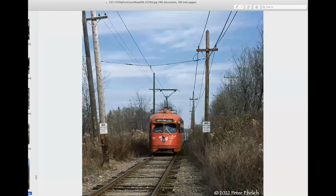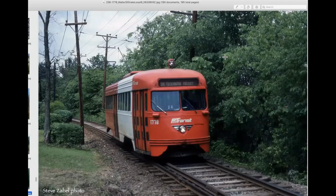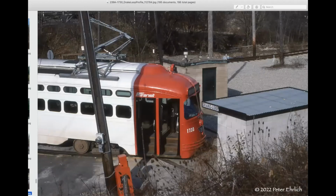1737 would become one of the four Super 17s. 1713 at Fort Couch Road. Drake Loop, coming into Drake Loop, with a car in original corporate livery. There's 1730 again at its proper location.